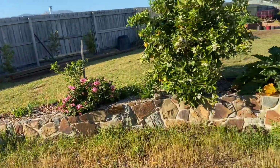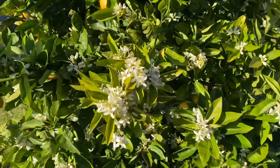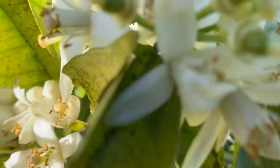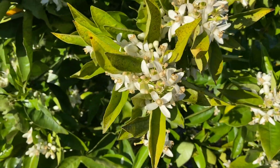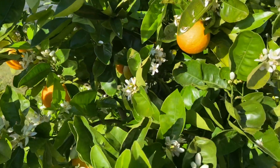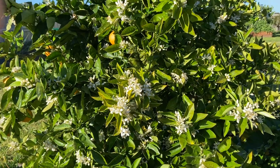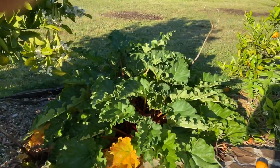So around the garden, what else is happening? The orange is just blossoming beautifully, and oh, it's just got the most amazing fragrance. We've still got a few oranges on the tree, so I've been making the occasional orange juice, but if I had made a couple of good lots of orange juice, that'd be finished by now.